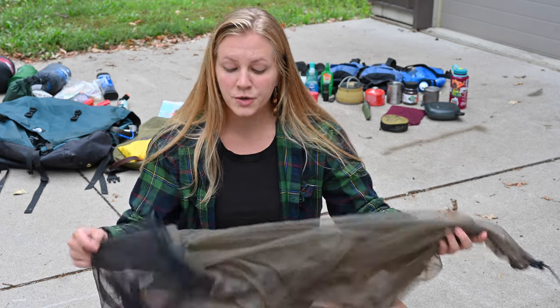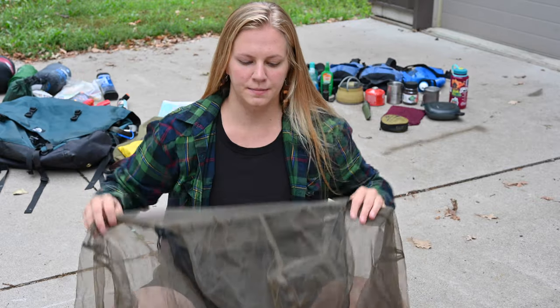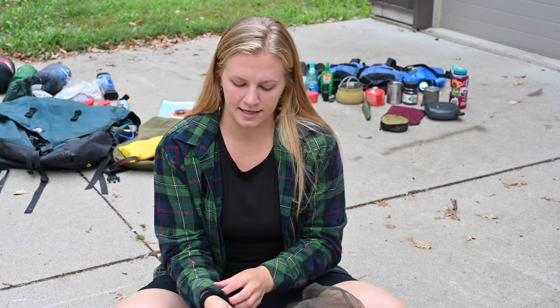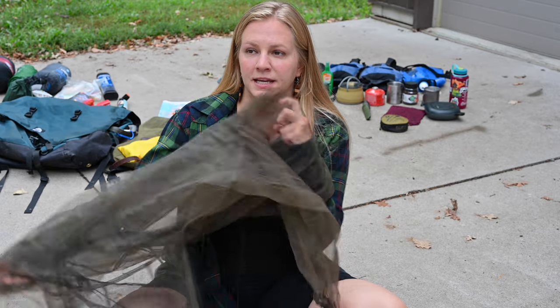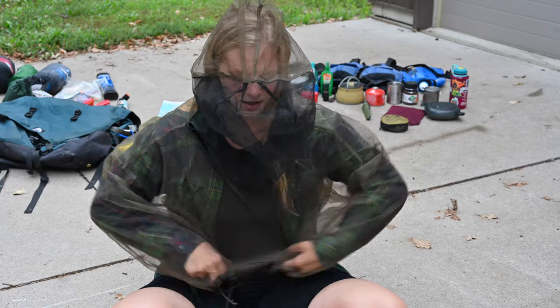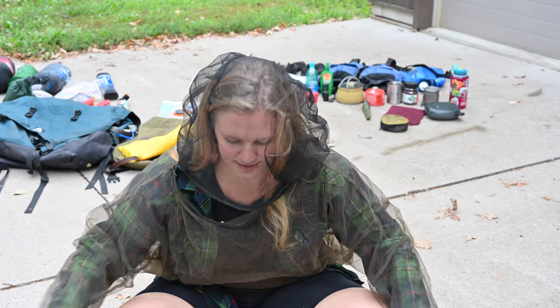This is something new this season. Corey and I, last minute, before our last Boundary Waters trip, decided to stop and pick up this net jacket. It just goes over your jacket or over your clothes. I had not purchased one previously because I typically just wear long sleeves and long pants if it's buggy. But this covers your whole head and body. And honestly, this was a lifesaver.